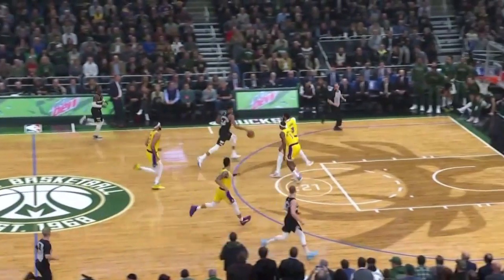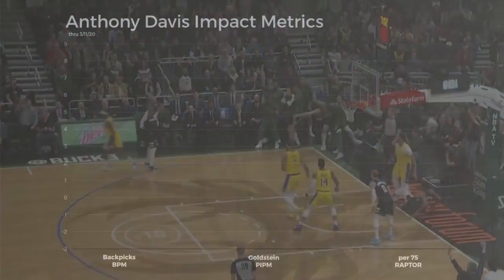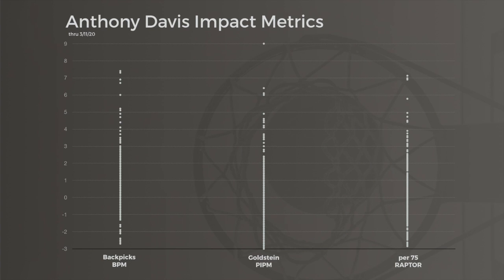Here he easily handles the scariest thing in basketball coming downhill at him in transition. Add in elite defensive rebounding, and it's no wonder impact metrics view him as one of the best defenders in basketball, and thus one of the most valuable players in the game. And I actually think these underrate Davis this year.